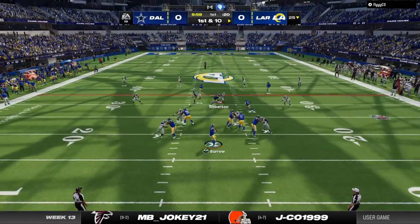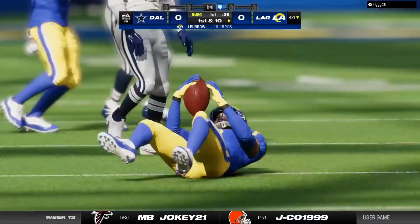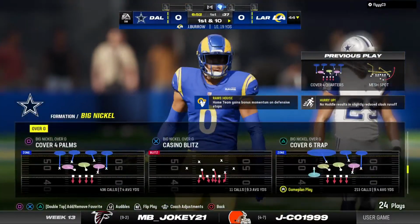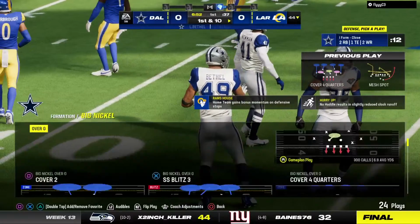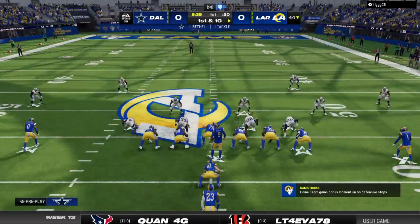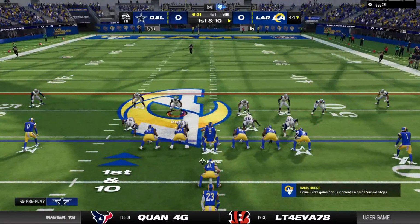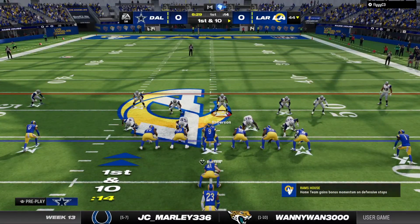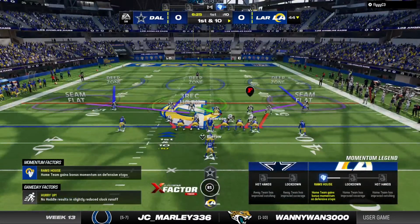Quickly to the air is Burrow. He's got his man on the crossing route. 19 yards right off the bat, and a quick first down. Well, this defense certainly knows they're going to have their hands full trying to slow down this passing game. Here's an example on the very first play from scrimmage. I think we'll see some different looks, maybe some pressure from different places, but it didn't work there, and it's a quick first down.